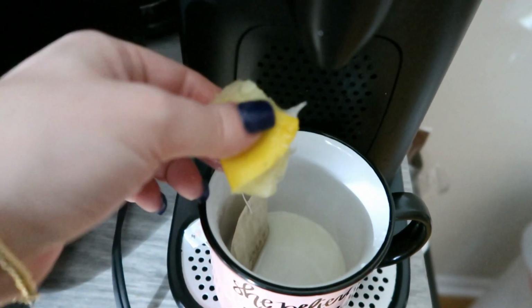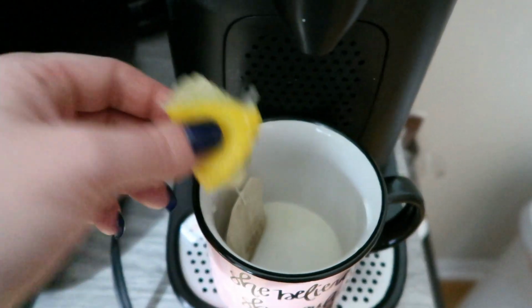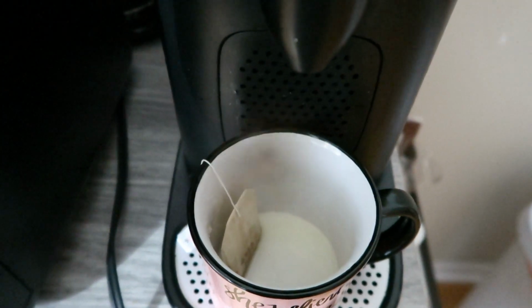So we can get that. Fresh lemon is super good for digestion as well, especially when it's hot. You could do this with just hot water if you want, but I decided to do it with a tea, and we're going to brew that, and I'll be back.